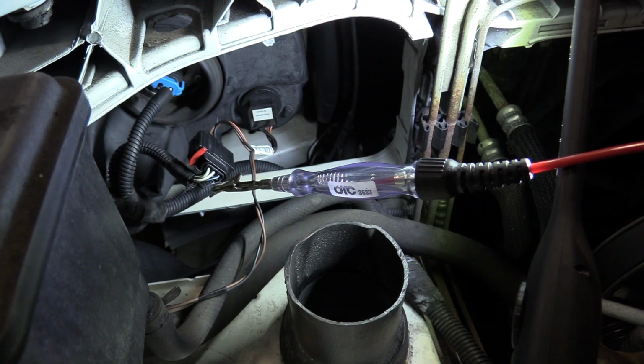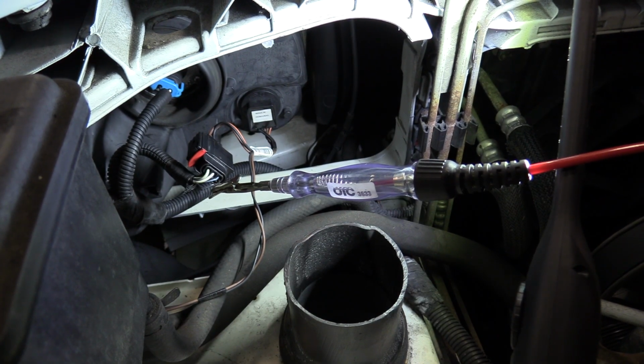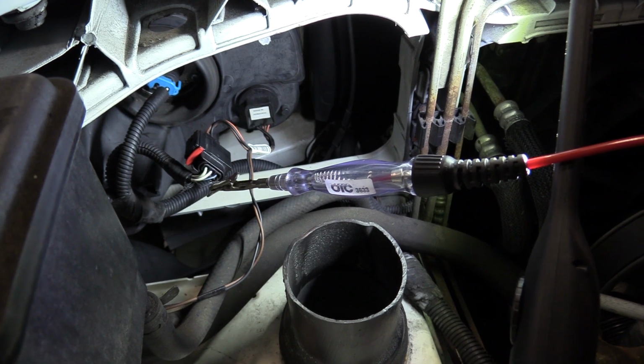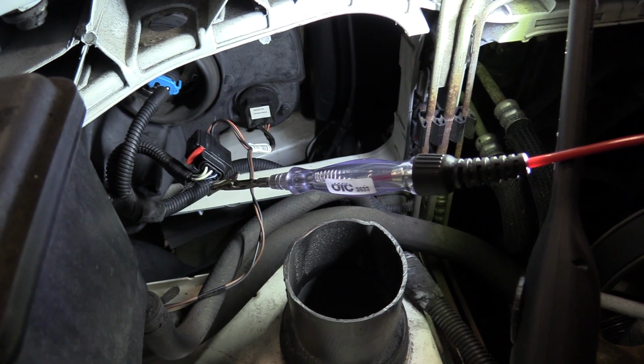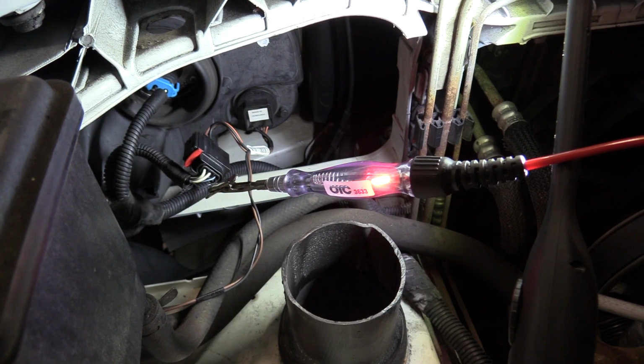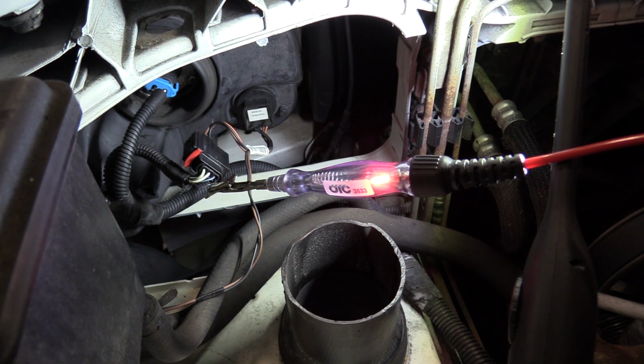Okay? So now I need to load that circuit. I know we're using a test light. I'm going ground to ground. And so when I turn my parking lights or turn signals on, that light should not light at all. It's lit. So we have a bad ground. This is like classic voltage drop testing, classic voltage measurements. This is something that will trip a lot of people up because of the back feeding of the circuit.